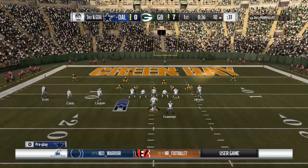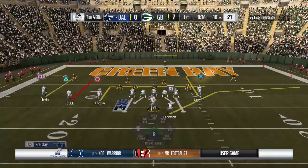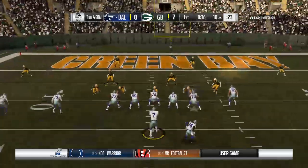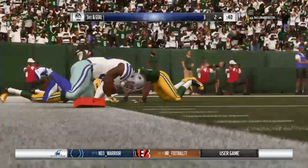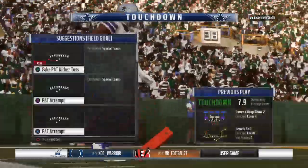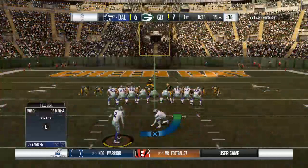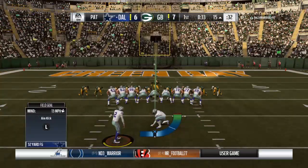From the shotgun, it's Brissett. And that is caught. Touchdown, Cowboys. As his guys are in for 6. And the Cowboys are an extra point away from tying the football game.